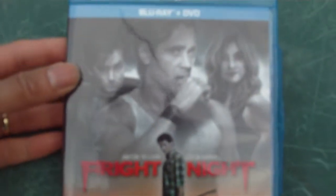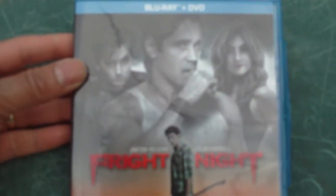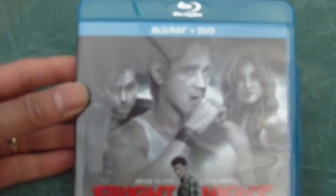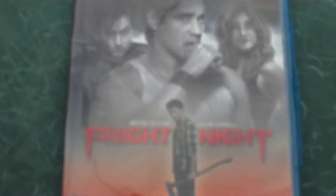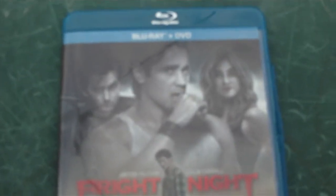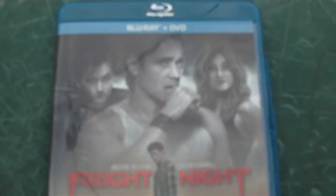Alright. My last title is Fright Night, the remake. I picked this one up used. For some reason, this one is really expensive where I'm at. This release is going for almost $40, and then you got the 3D one, which is going for almost 50. It's ridiculous. I did enjoy this one. I was surprised about that too. I wasn't sure if I was going to like it or not, because I like the original. The original Fright Night is my favorite vampire movie of the 80s.